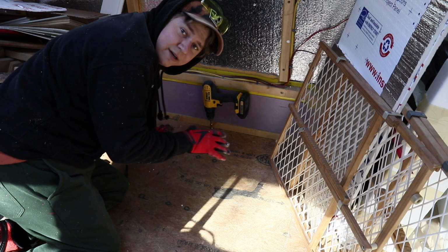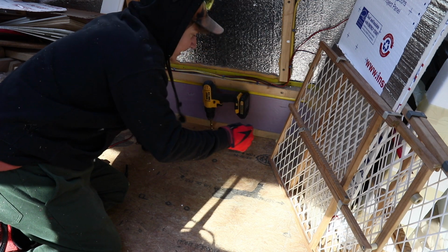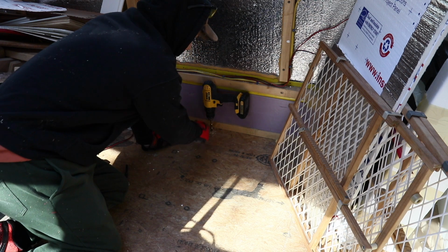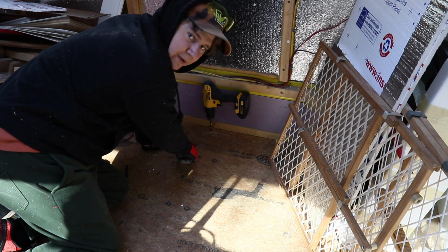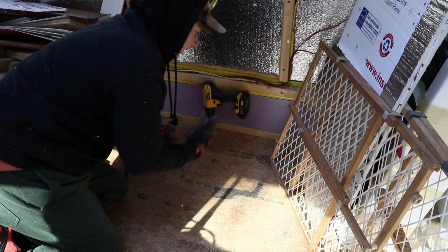Okay, so we have the regulator installed on the tank, and then we're going to be running the corrugated yellow pipe up through the floor. Right now I'm going to put in a pilot hole. This should be right between the ribs of the floor, and then we'll put in a bigger hole to thread the pipe up through, and then we'll go from there.